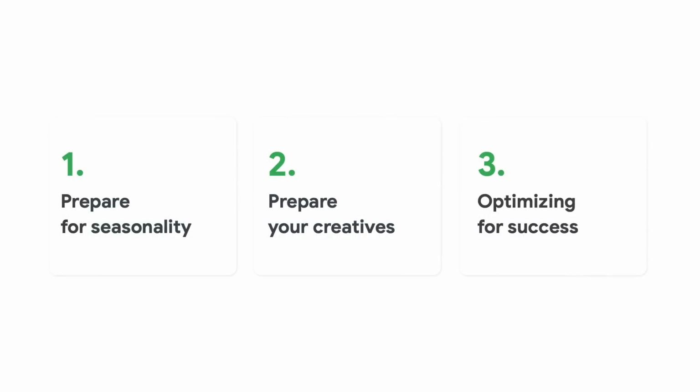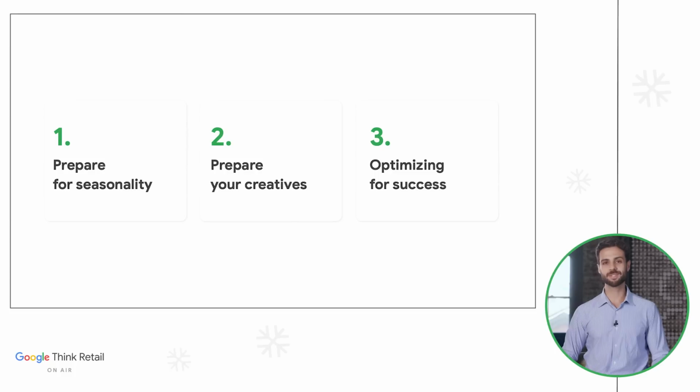So what we've got in our agenda today is all of the main preparations that you should be thinking about for Performance Max and how to prepare for the holiday season. We're going to get into the specifics of what type of controls, preparations and planning you should be thinking about for seasonality. Then we are going to dive into creatives. As you know, Performance Max is really going to serve in more channels, which is really exciting, so you have to make sure that you nail the creative structure as well. And then lastly, we are going to go through some general optimization for you to continue having success.